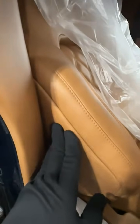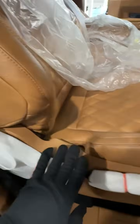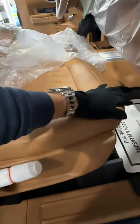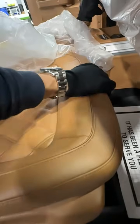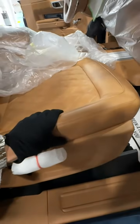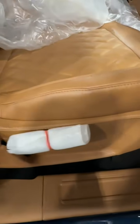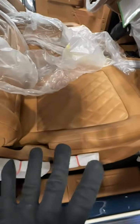I hear the comments about single-use plastic. We reuse all of them if we can. But the details on this and the way it smells, I can only tell you it smells like a giant baseball glove or a giant Hermes handbag or something, really, really nice with the stitching and the details to match. And this color combination is phenomenal.